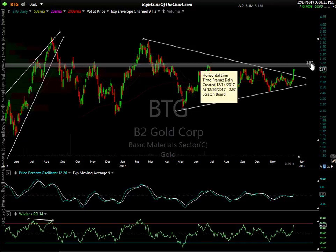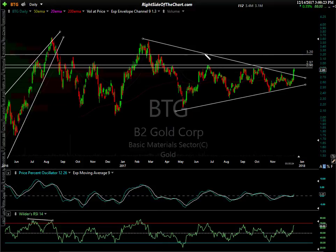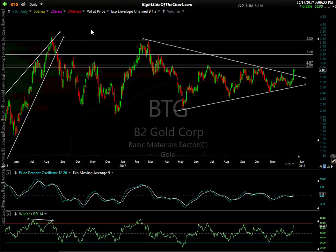Some reactions right above there too, around about $3. So we'll call it from 2.90 to $3, there's a resistance zone. If it can break out of there and continue right on through, then you look for these previous reaction highs. Actually, there's some highs and lows there. Around 3.20 would be my next target, and then you're targeting the previous highs, 3.55 up to about 3.65 or so.